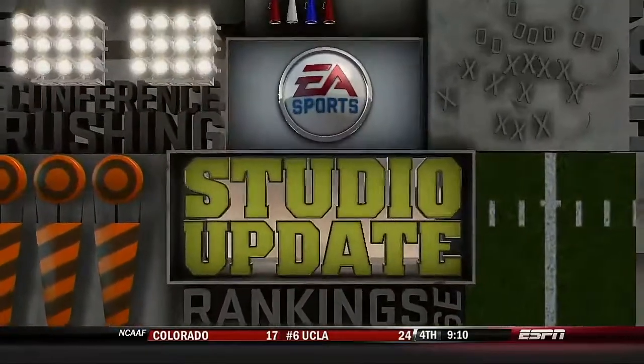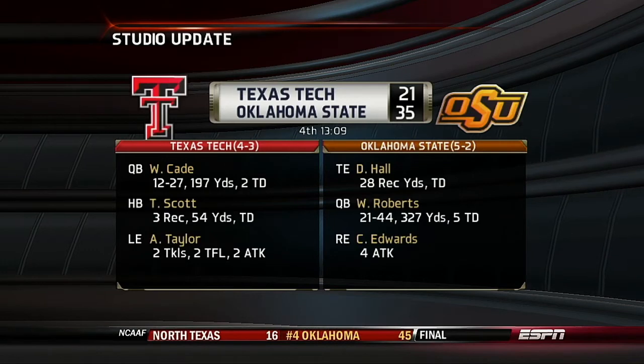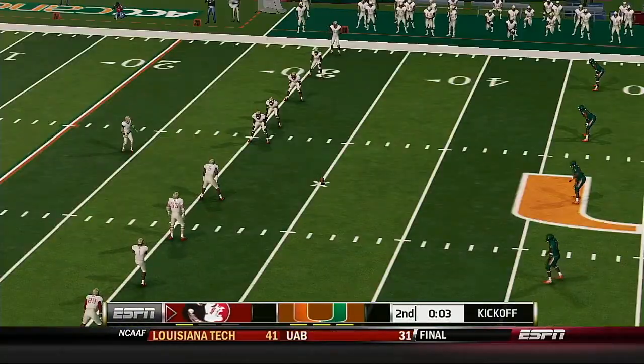Let's get the latest now from Reese Davis. Let's take a look at some action in the Big 12. The Cowboys have the perfect connection and a touchdown. And for Hall, he's grabbed a touchdown pass in this one. The Cowboys have the lead by 14. Touchdown difference in this one, Reese, 14-7.